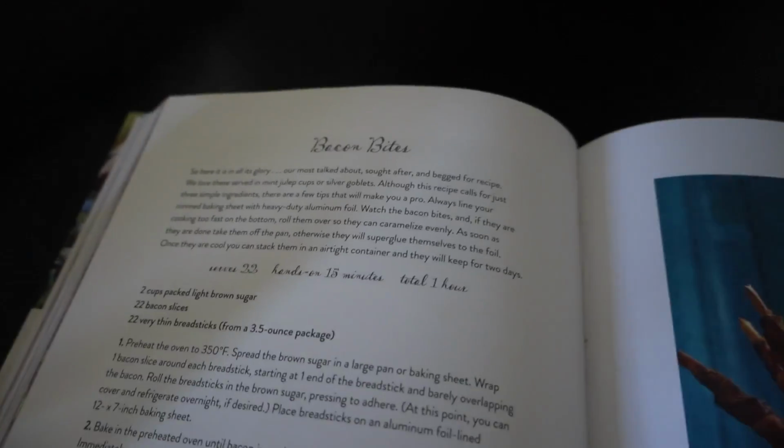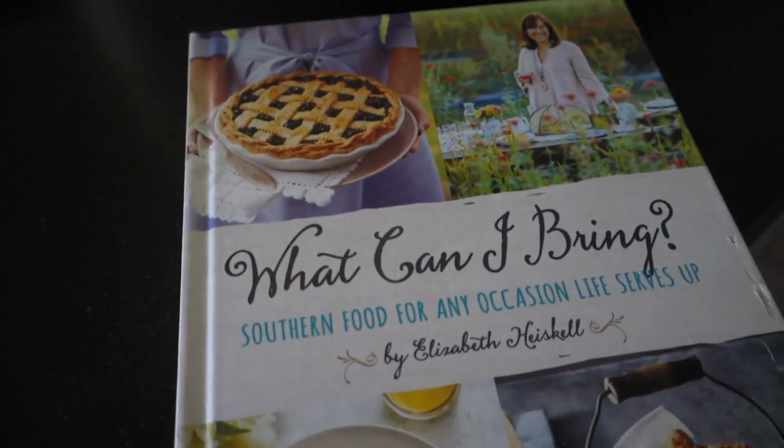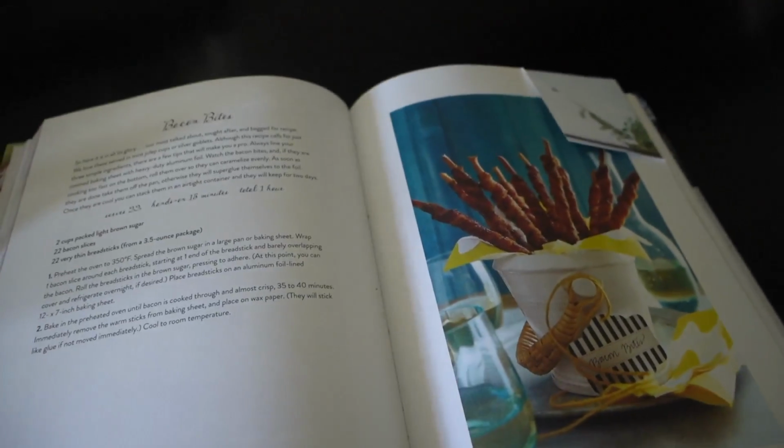Hopefully this is the recipe. It's called Bacon Bites. I will link it if I can find it online. It comes from this cookbook. I have mentioned this cookbook about 6 gajillion times. And so they're cooking in the oven. They're called Bacon Bites. It's bacon, breadsticks, and brown sugar.